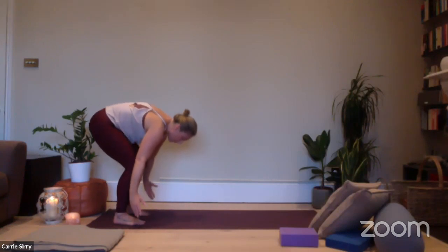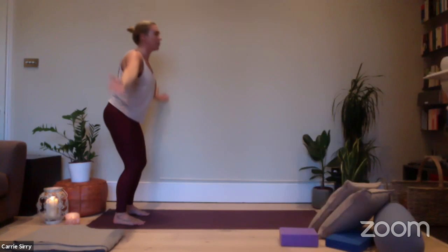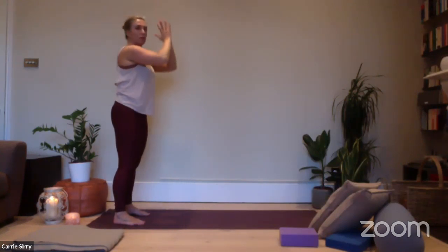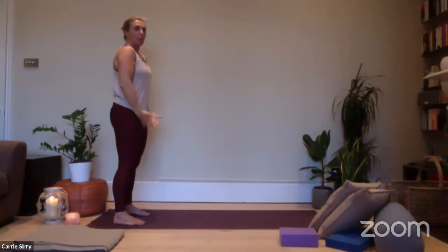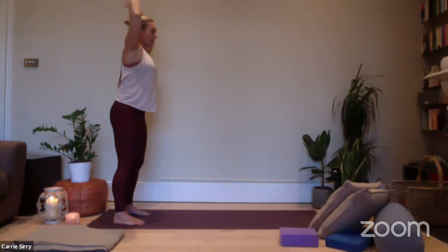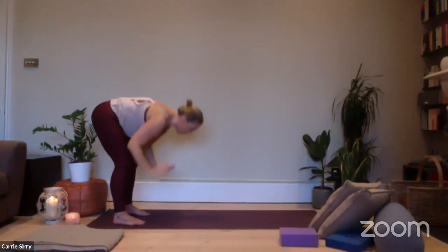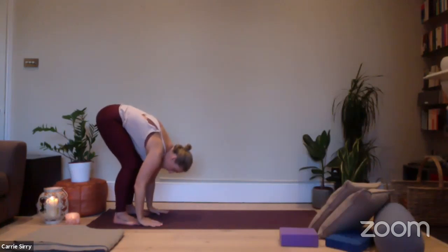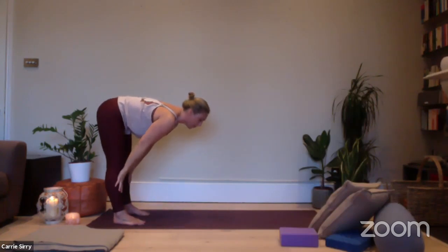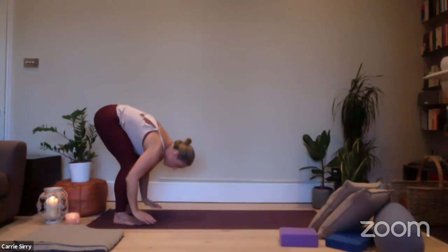Bend into the knees, push into the feet really strongly as you lift up, arms sweep above the head. Draw the thumbs to the chest. And taking that one more time, inhaling, sweeping up overhead. Exhaling, bringing the hands either side as you bend through the knees down towards the floor. Bend as much as you need to get there as you inhale, hands to shins, lengthen forward. Exhale, bending through the knees.